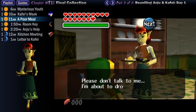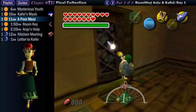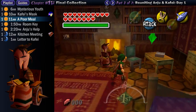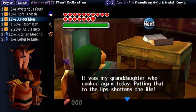At 11:30, Anju starts bringing the food to her grandmother. You can head into this room and read the diary on the table. Link sure does that a lot in this game, doesn't he? He's just reading people's diaries. It's supposed to be private, I thought, but of course, nothing can be kept secret from the hero.